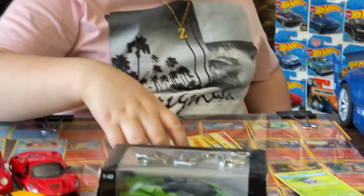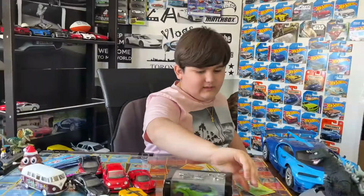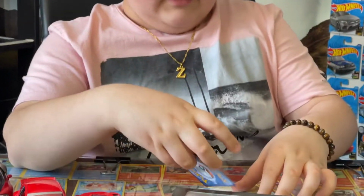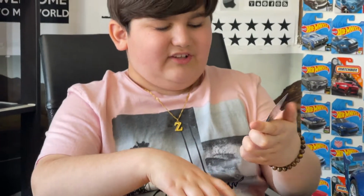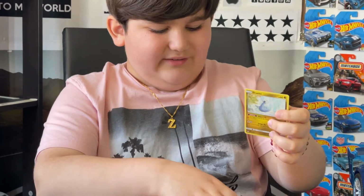I love Oddish. And then we got this Birdie Boy. I like him. Obviously, we got Garchomp. I like Garchomp. Obviously, we got Eevee. I like Eevee. Pretty cute. And also, I love Dratini. Oh, I love this Pokemon. It's so cute. It's like a little snake.